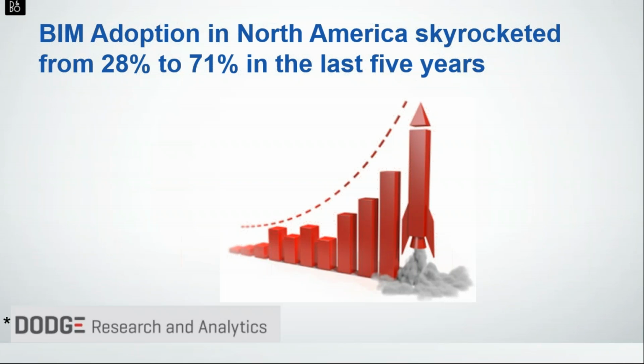It used to be owned by McGraw-Hill. You may have heard of it. Now it's owned by Dodge. All they do is they spend all their time getting facts and figures. And if you're trying to convince somebody, maybe management, that they need to make the move to BIM, I strongly suggest that you download these reports. Just look up Dodge and BIM, it'll show up, because they have reports for all different industries and all different countries.